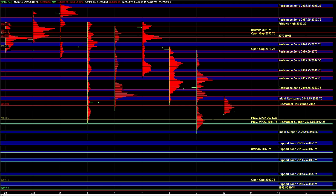So on the downside, we have the gap fill at 34 quarter, the pre-market support at 31.75 to 32 quarter, and then initial support at 26.5 to 28.5. Now, if we are really going to get an upside move, ideally you want to see the market holding the pre-market support zone, and a break below that would mark a break below yesterday's VPOC, and in that case we may actually extend the range further lower into the 20 quarter to 22.75 support, and possibly 16 quarter to 17 quarter, and responsive buyers can still be active on first test of the support zones below yesterday's low of 26.5.